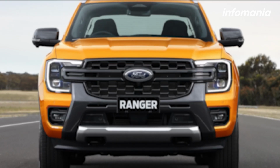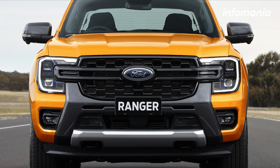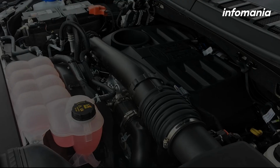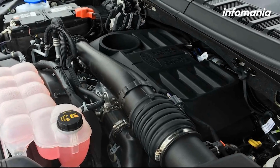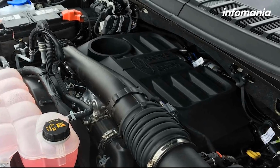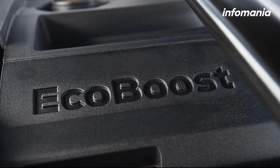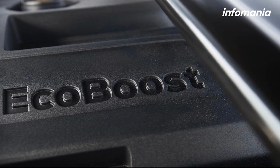Yes, it's true. So what were you looking for? More space? Don't worry, they got it all covered. At the front, a new hard-reformed structure allowed the engineers to free up more space in the engine bay for a larger V6 turbo diesel engine.